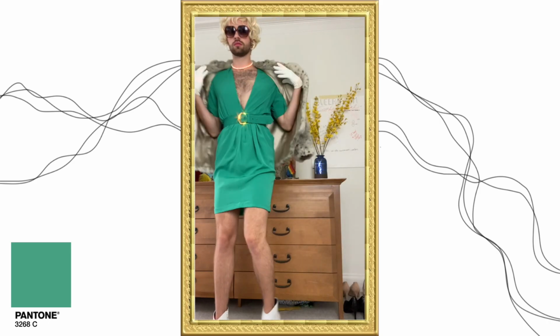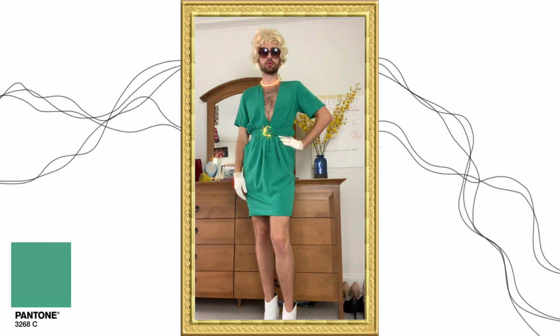I paired it with a beehive wig and some pearl earrings that I also got from Goodwill. My white kind of go-go boots, and I'm just like, do I not look like a dope boss woman CEO who just walks in with her mink, throws it off and is like, you're fired? I don't know, there's a lot going on here, but it's a really out there piece, even for me.